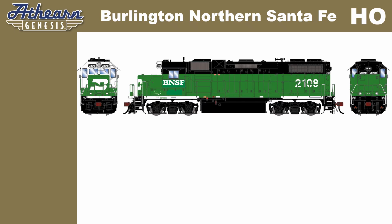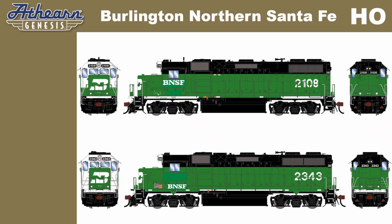Later 1990s era Burlington Northern Santa Fe, road numbers 2108 and 2343. After the BNSF merger of 1995, the road's power was gradually patched with the new owner's initials. Renumbering and patching happened slowly. It was common in the late 1990s and early 2000s to find units running around still in their predecessor roads' colors and road numbers.